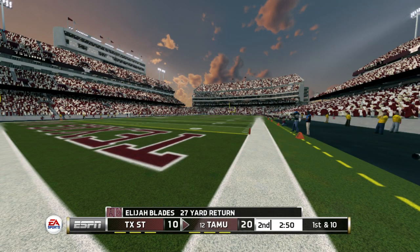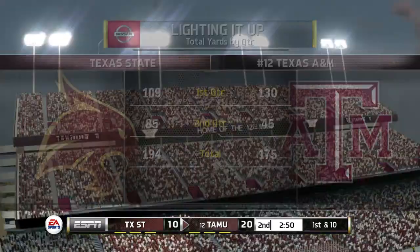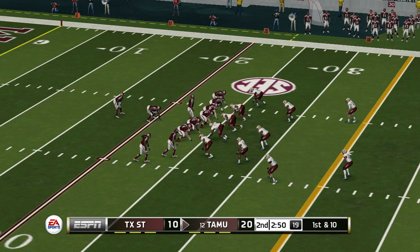Texas A&M's offense came out of the gate like gangbusters, but they have slowed things down. I just don't sense the same energy from this team that we saw early in the game. They just came out ready and excited. It seems that they've kind of let their foot off the accelerator. Now they're opening up an opportunity for this team to get back into this game and maybe take the lead.